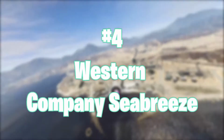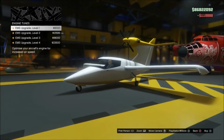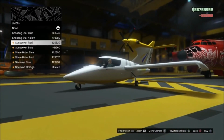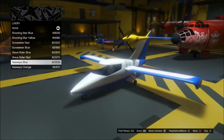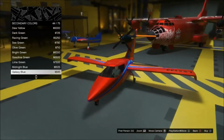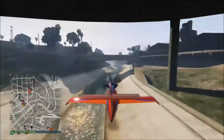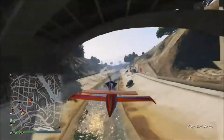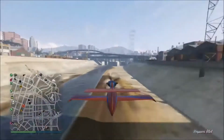Number 4, Western Company Seabreeze. The Seabreeze marks the first and only amphibious plane on this list, but don't let that throw you off, as this plane is actually one of the fastest in the game. The Seabreeze offers good handling and some pretty solid acceleration as well. Getting the Seabreeze to go isn't an issue, but getting it to stop can be fairly tough for players expecting to stick an easy landing. Still, while it's in the air, it's one of the best you can have.